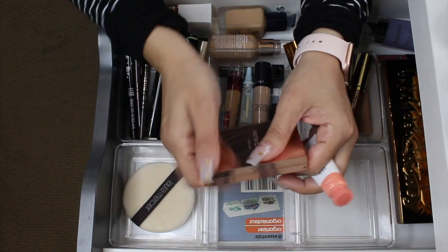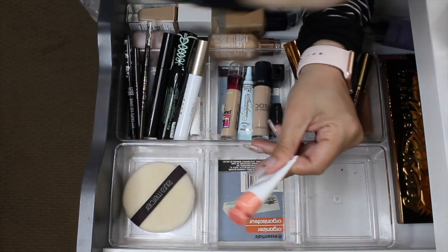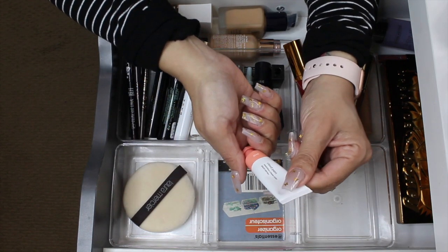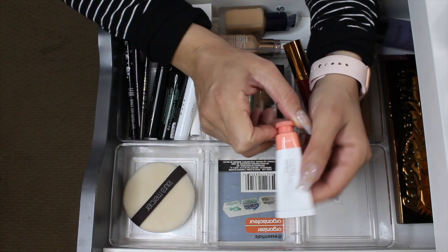I didn't use a bronzer and a blush. I just used this guy. I do really like it. I do really like the shade. It's very unique. And by Glossier, I had the Cloud Paint, and the shade is Beam.